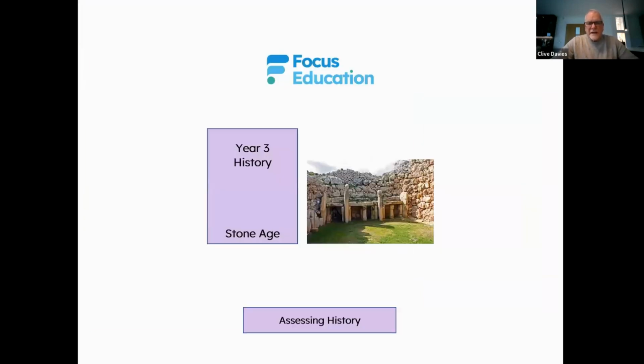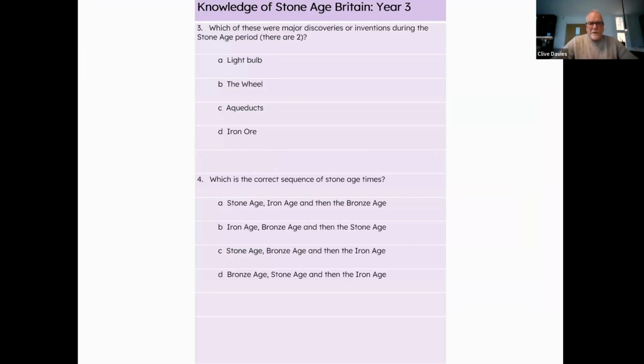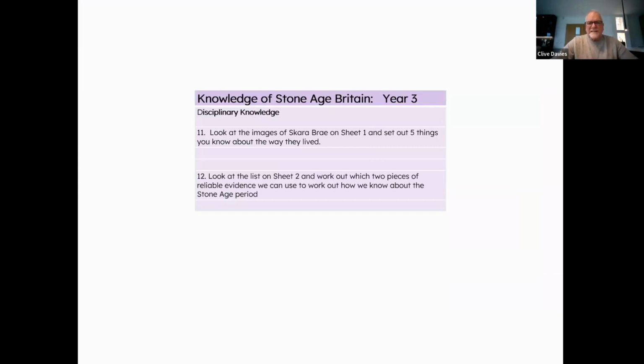And then again, this is an example of what the assessment for that subject might look like, okay? Because we've actually put it together in this way. So first of all, the assessment using a quiz, okay, right at the end, which gives multi-choice answers, okay? And then we have the disciplinary knowledge side. So look at the images of Skara Brae on sheet 1 and set out 5 things you now know about the way they lived, okay?